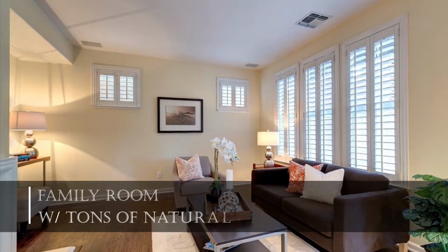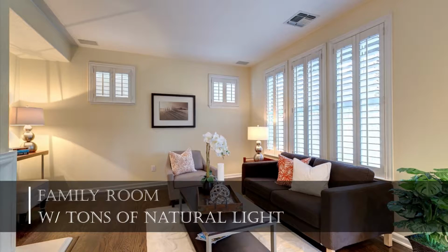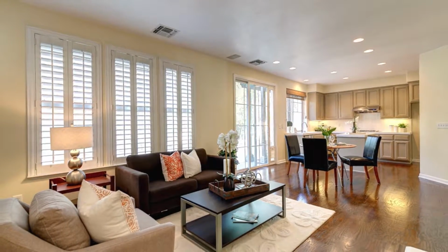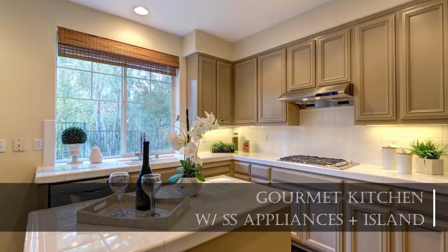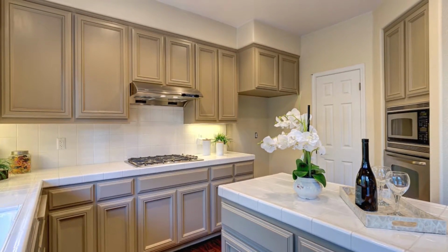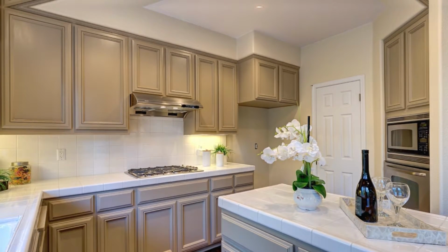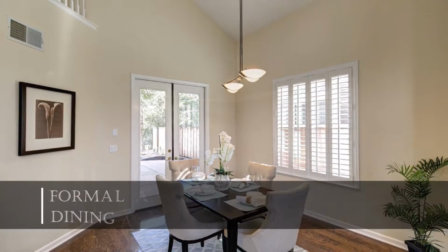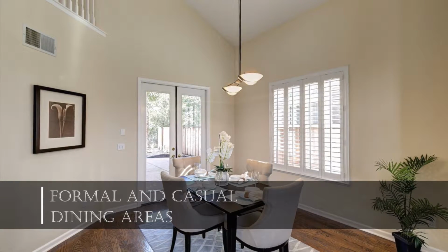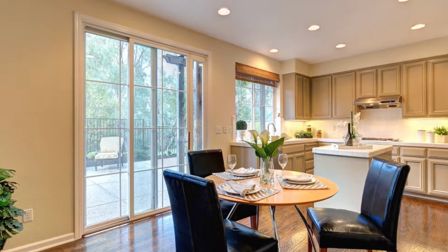The open floor plan of the kitchen and family room makes this a great space for both entertaining and everyday living. Designed to appeal to everyone from the professional chef to the occasional cook, the kitchen combines the latest design and modern features. The home features multiple dining areas, elegant enough for dinner parties or casual enough to enjoy a weeknight meal at home.